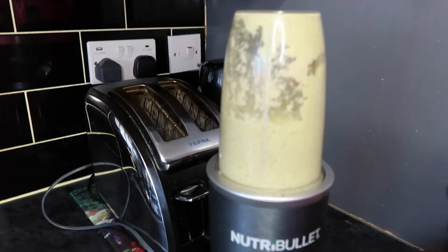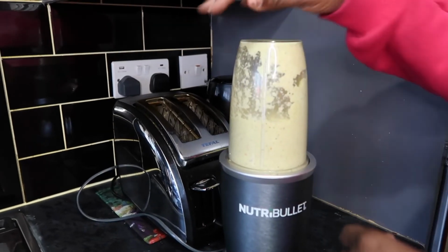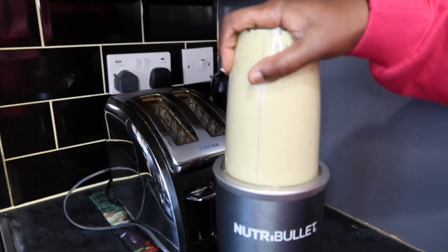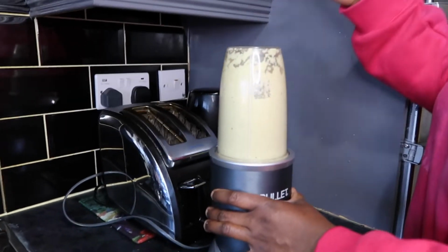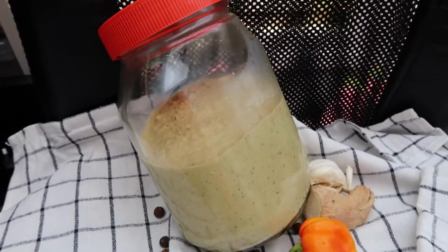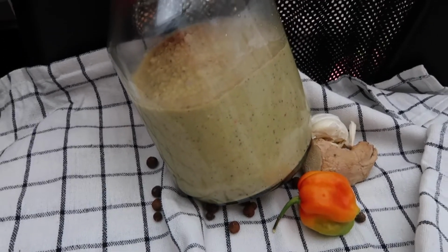And also, what was the last thing I added? Oil. And that allows it to blend. That's that. Nice spicy blend mix done. And here is the spice mix. It's just some of the ingredients that I used.